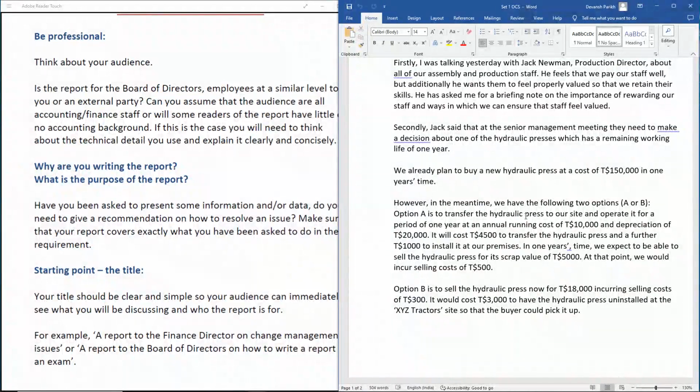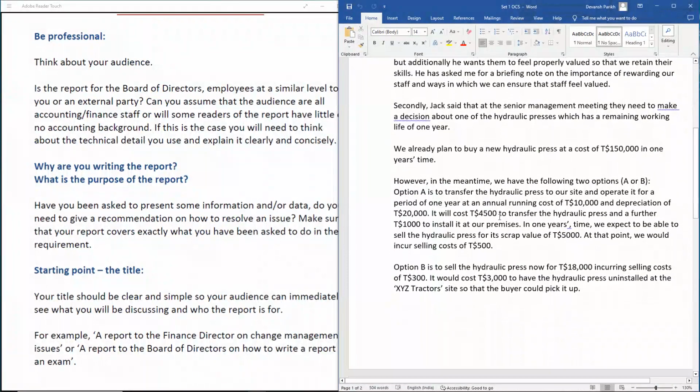However, in the meantime, we have the following two options. So you have a plan to buy a new press, but you have two options for now. Option A is to transfer the hydraulic press to our site and operate it for a period of 1 year at an annual running cost of 10,000, depreciation of 20,000. So the first option is to transfer the hydraulic press and incur some costs. They have given a list of costs to you. It will also cost 4,500 to transfer the hydraulic press and a further 1,000 to install it. What you have to calculate, nothing. This is just information that they're giving. So, okay, take it in.